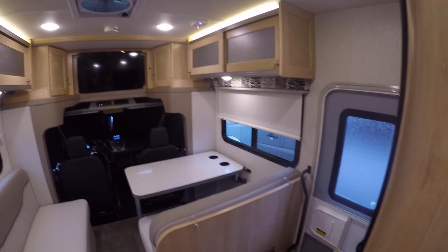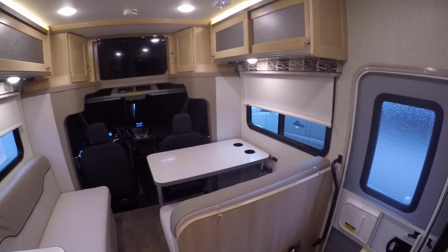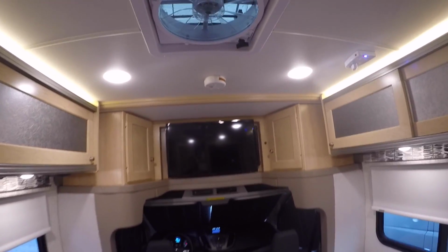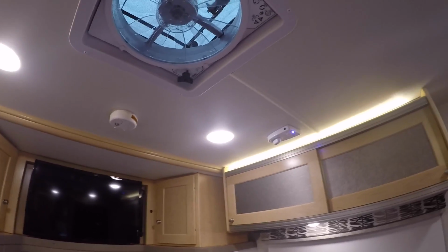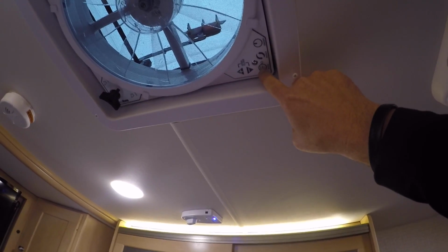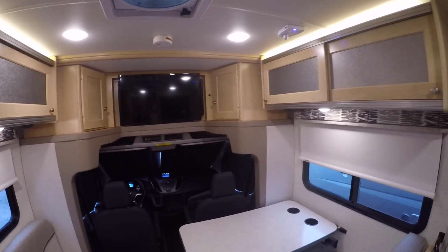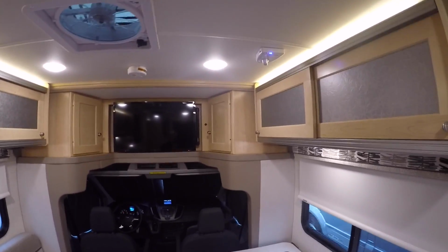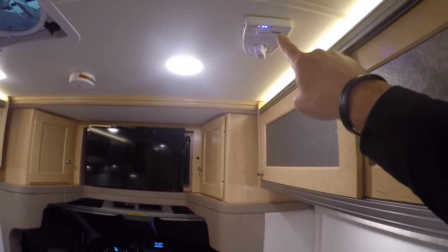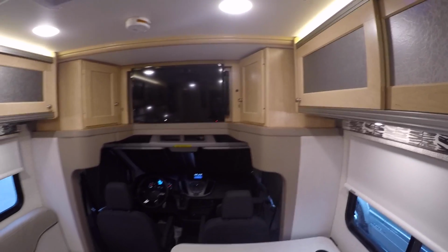Around the coach you have the MCD blackout roller shades, which we have pulled down about halfway. Has all LED lighting throughout. Here we have the Fantastic Fan, which also, as you can see here, has the heat settings. If you take a look right there, you can actually set this to a certain temperature if you'd like, keeping the dog cool. King Jack TV antenna also located here on the roof. We have that powered up so you can get over-the-air standard definition television.